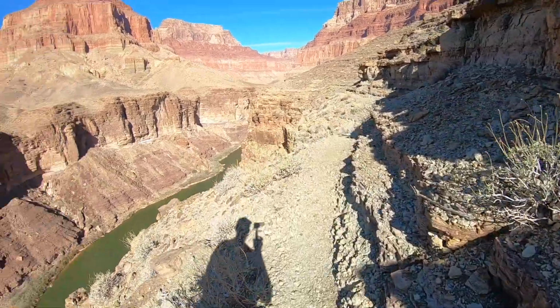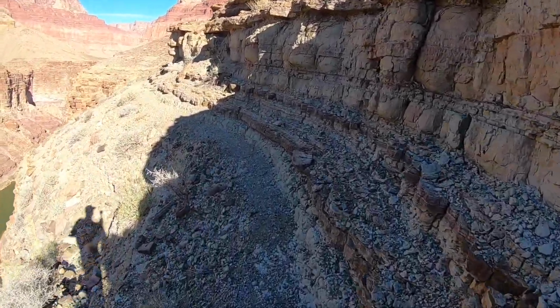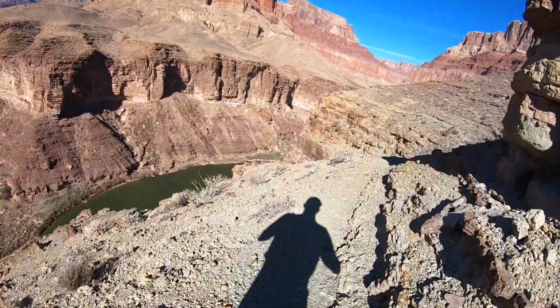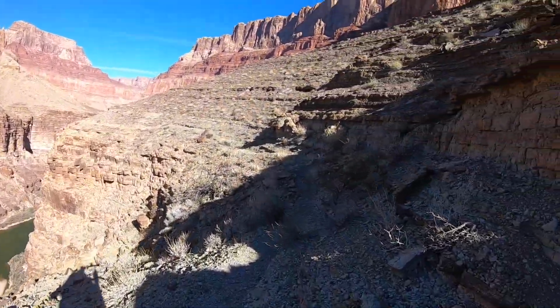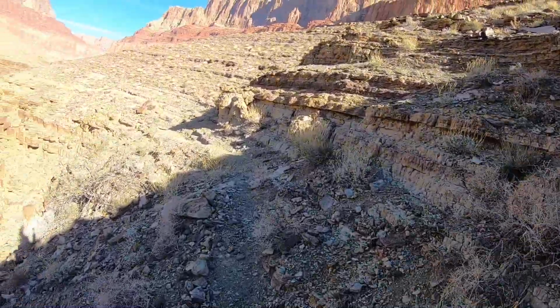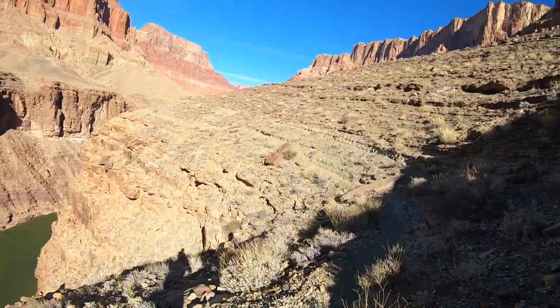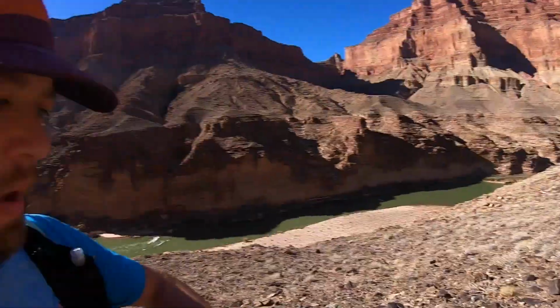Still doing a lot of hiking, running when we can. A lot of the terrain isn't super runnable, at least for me, but this can move somewhat efficiently on. Awesome. Okay, we're about 15.4 miles in. Almost slipped. Still on Beamer.